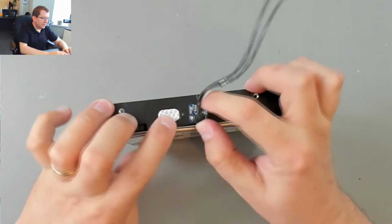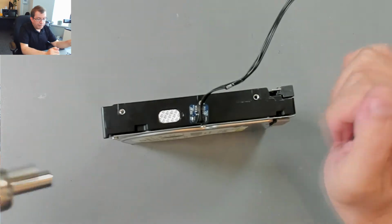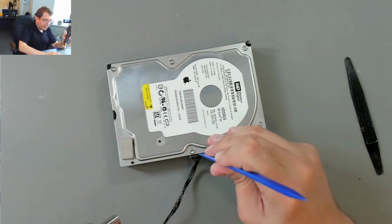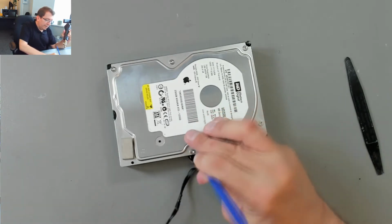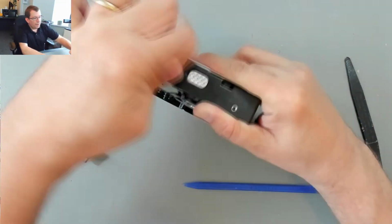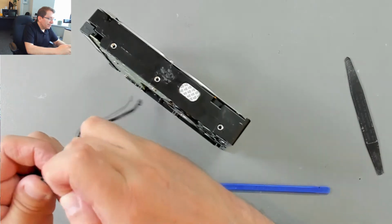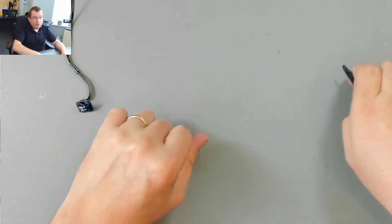I'm going to try to get this little circuit board off the side. I think a bit of warm air, ironically. I'm just going to be very careful not to get this too hot. And then I will try to pry it with a plastic spudger. Yeah, that's going to come. Yeah, it's just double-sided tape. Okay, that's up. It's just like standard double-sided tape. It's probably going to be pretty easy for me to stick this onto the next drive. And that's good. This is a 250 gigabyte hard drive, so I'm going to pop a 250 SSD in there.